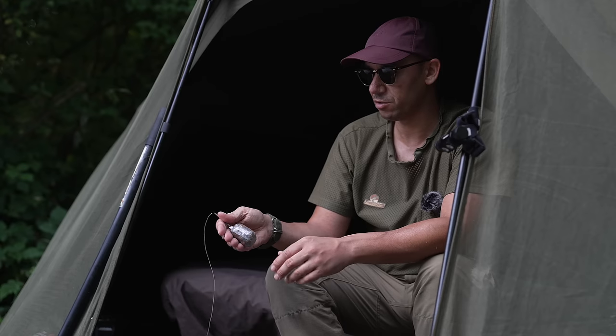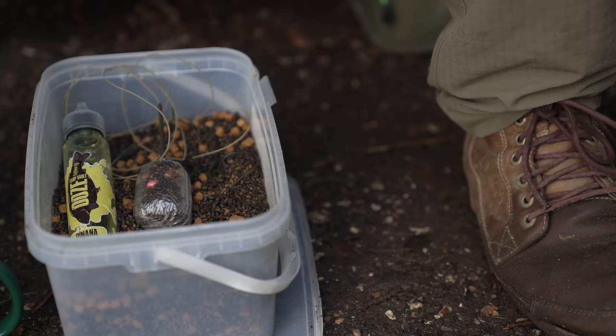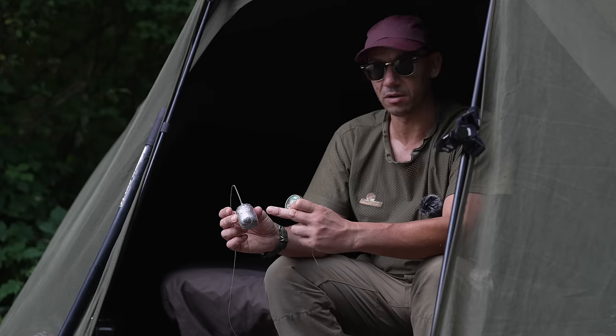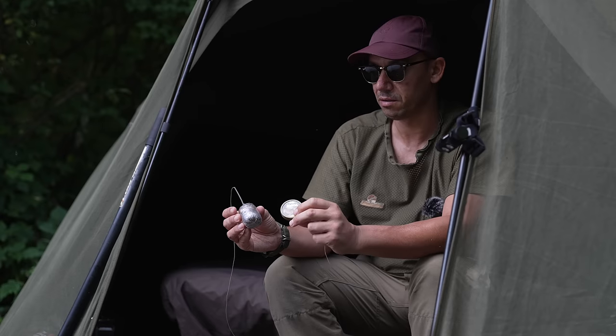I'll talk you through the tactics I'm using on this session. ANC is one of my favourites, it's a solid bag rig. And I'm using the Flora in 20 pound as a hook link. I'm double bagging these due to the depth and the water temperature. And I'm actually just casting this one just down the margin under like an overhanging snag.